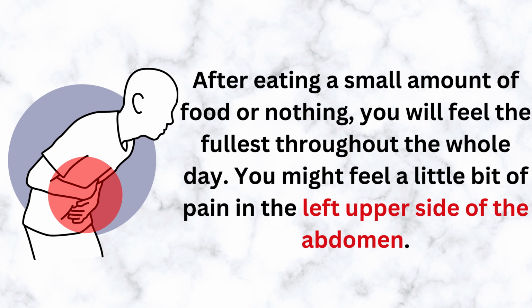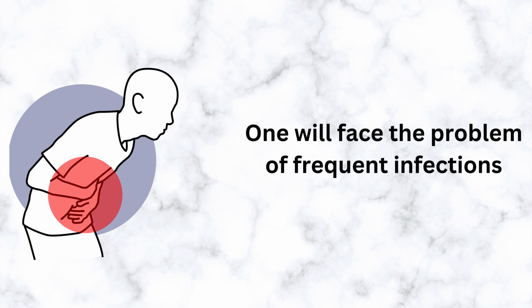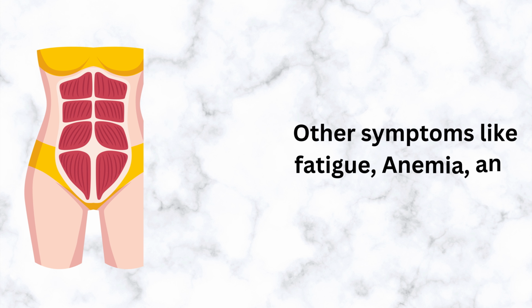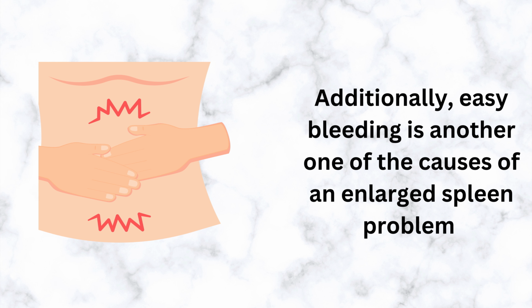You might feel a little bit of pain in the left upper side of the abdomen. One will face the problem of frequent infections. Other symptoms include fatigue, anemia, and weight loss. Additionally, easy bleeding is another symptom of an enlarged spleen problem.